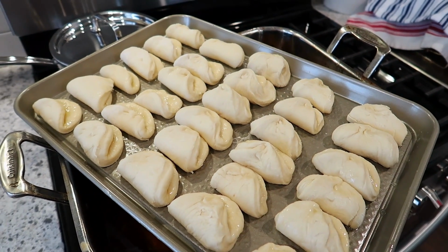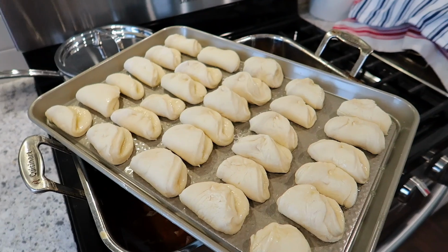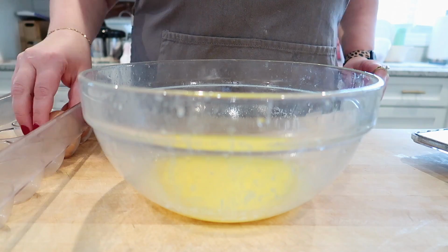Okay, so here are my rolls. I'm gonna go ahead and cover these with a tea towel and I'll let them rise for an hour again before they bake. All right, so I'm gonna go ahead and make the corn casserole.